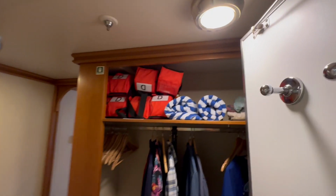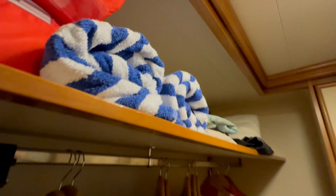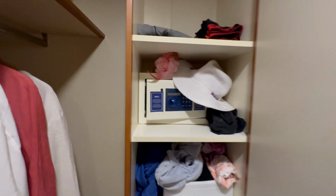Wardrobe, life jackets up there, and there. Let's close that up. And there's a safe in there, and some other stuff that we put in there. Somewhere to put your suitcase.